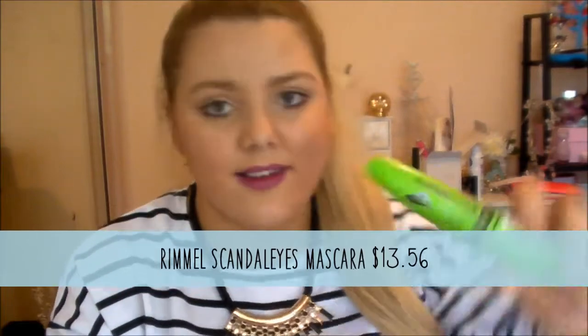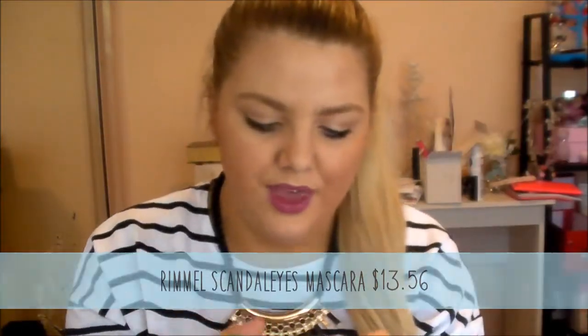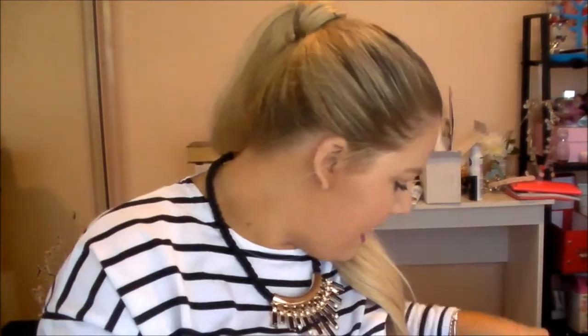The Rimmel Scandaleyes Lycra Flex. Mine has been well loved. I've done this one on my blog as well. This has got a very big fat head, which I love just to volumize. I do use a lot of mascaras at once because I do have short lashes and I like my lashes clumpy. Now I'm going to go on to lip products.